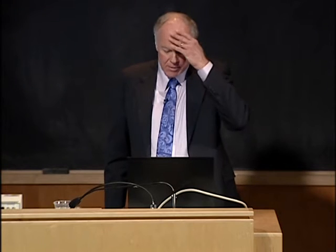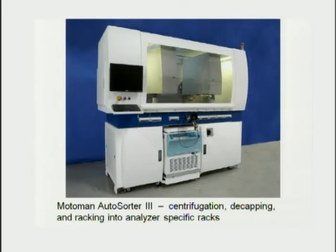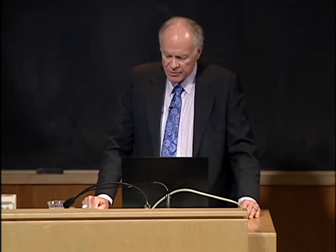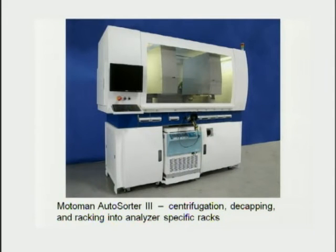Here are some newer task-targeted automation systems. The Motoman Auto Sorter 3, we have two of these in our laboratory. I already mentioned that there were one or two of them down at the MD Anderson Cancer Center. There are a couple of them at Kaiser Permanente hospital laboratories in Southern California, and the Richmond Laboratory has a couple of them. And this is an automated system that can sort incoming specimens, read the barcode, determine whether or not that specimen should be centrifuged. After centrifugation, put it through a decapper, and then sort into analyzer-specific racks.